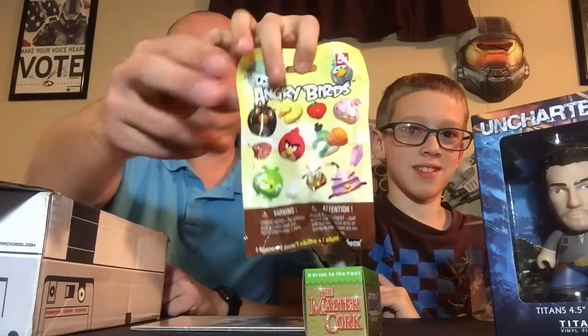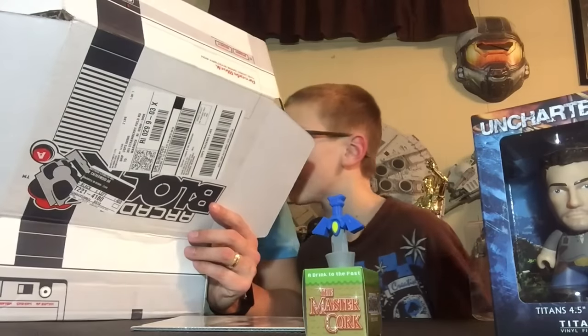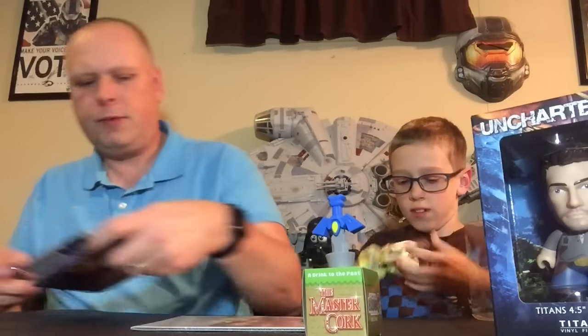Oh! Yeah. Star Wars Angry Birds. Is it Star Wars? No. It's just regular Angry Birds. Yeah, those are those little figure things. I'm not a big fan of them. I wind up throwing them away as soon as the kids get tired of them. Is that it? We got two more. Ooh, one more little thing in here. So let's see what we got. I'm trying to open it.